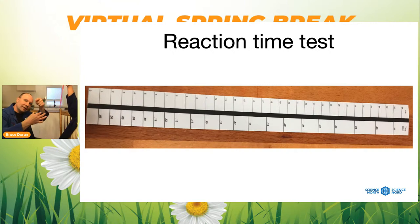When you drop it, make sure it doesn't touch the fingers as you're dropping, just when the person grabs it. So try to be above as much as possible. Okay. Let's try one more time. Go. Oh, I can't say go. You have to do it yourself. Oh, there we go. All right. I'm about 0.21, 0.22 of a reaction time.